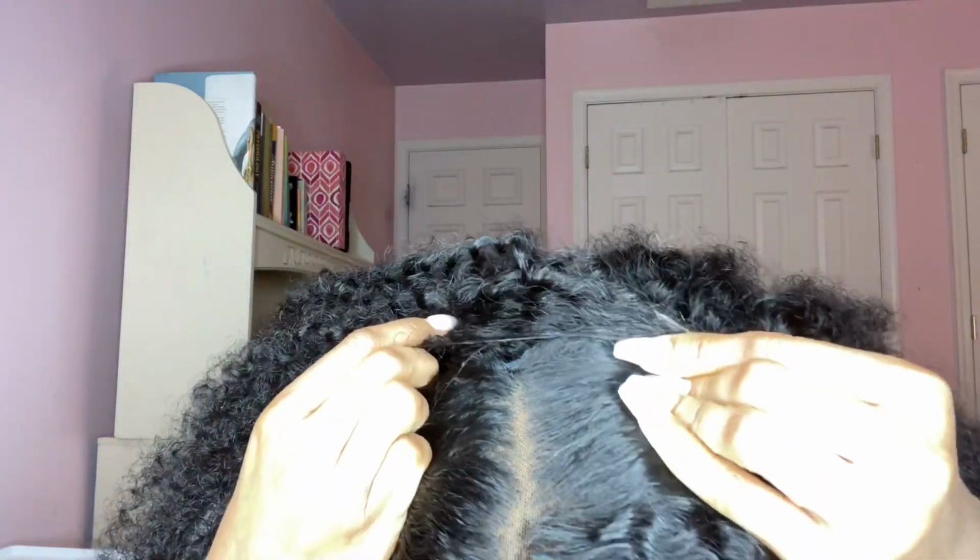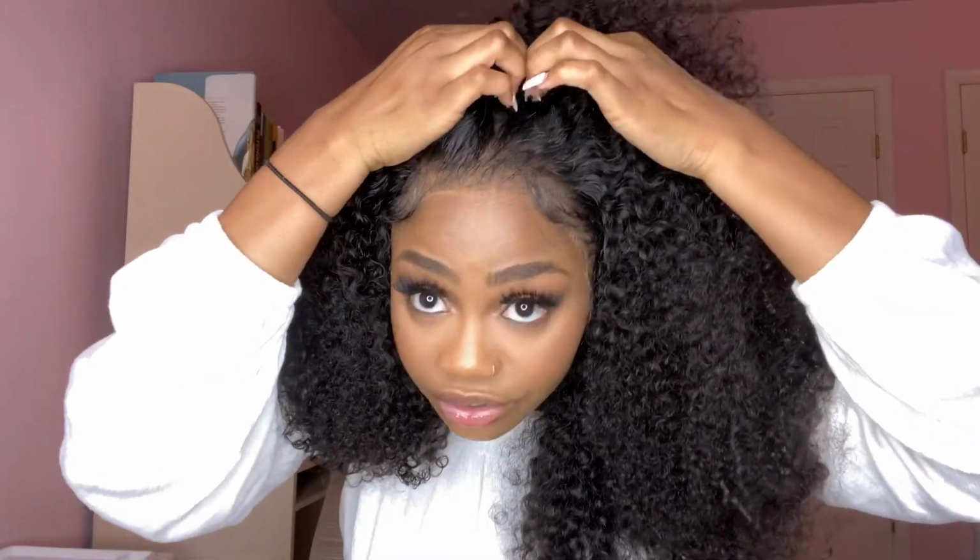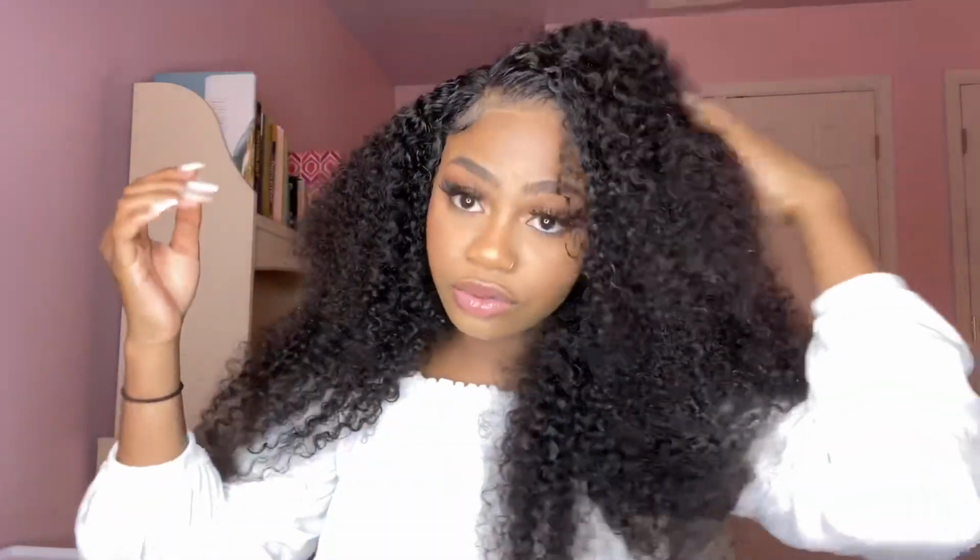This is how far the parting goes back. It goes further back than this, actually. It goes all the way back. And if I wanted to part it in the middle here, the middle would go far back. So, you know, I kind of messed up my hair a little bit by doing that.